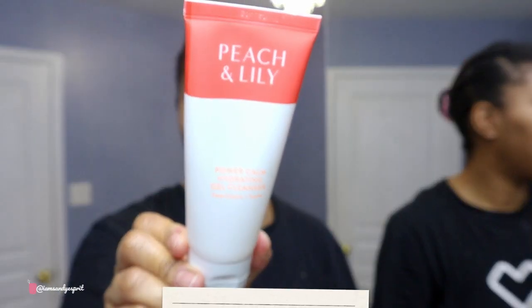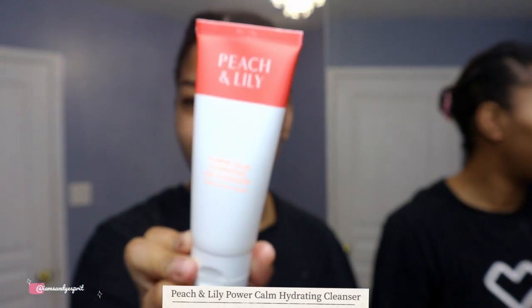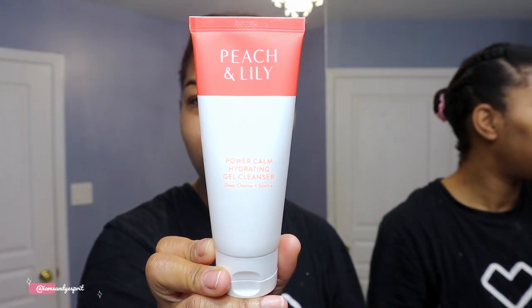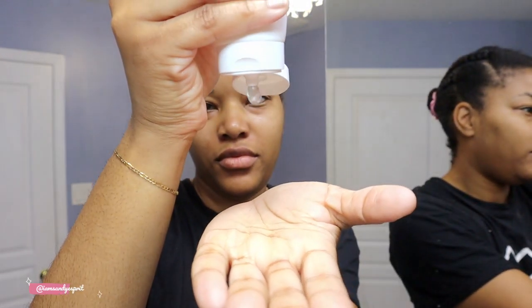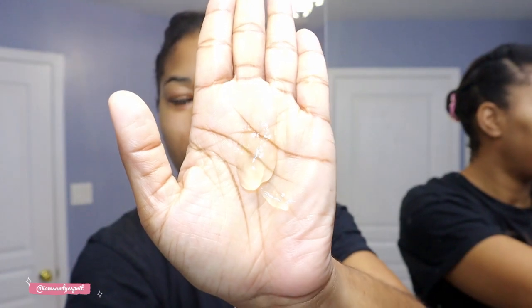My skin is damaged and there is some discoloration around the mouth area and underneath my nose. So I'm going to start repairing it with a hydrating routine, starting with the Peach and Lily Power Calm Hydrating Gel Cleanser. This comes in this beautiful white and peach tube. It's a squeeze tube with a flip cap at the top. The gel-like texture is very lightweight.